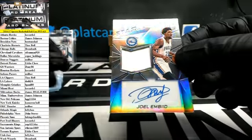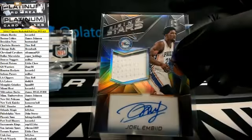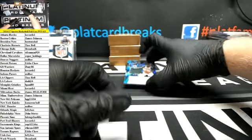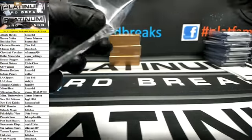And Joel Embiid, jersey autograph for the Sixers, number 199. Last card in this box, Rising Stars, jersey auto Thon Maker for the Bucks, number 299. Man, the Bucks seem to crush this product.